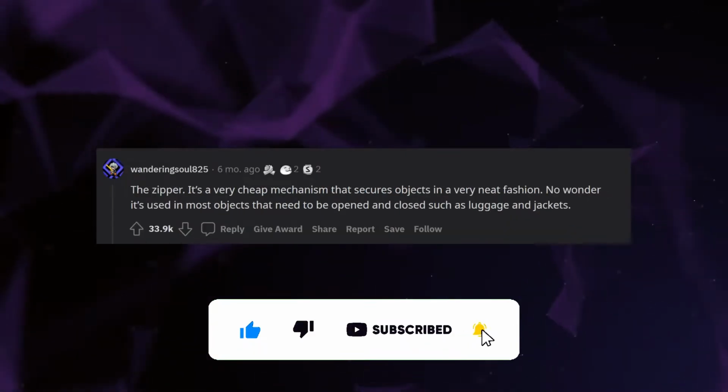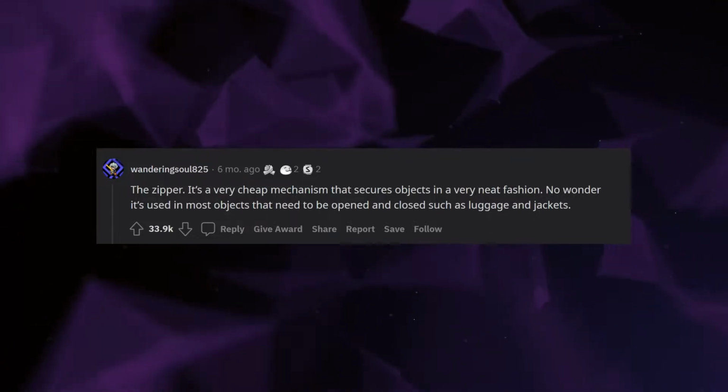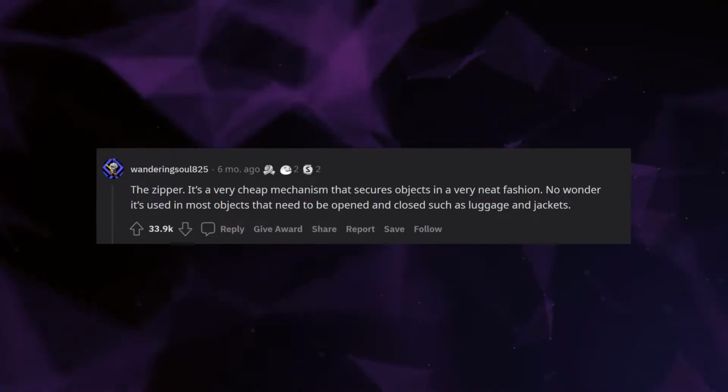The zipper. It's a very cheap mechanism that secures objects in a very neat fashion. No wonder it's used in most objects that need to be opened and closed, such as luggage and jackets. Lego. When's the last time you got 2 bricks that didn't fit, or that were loose?